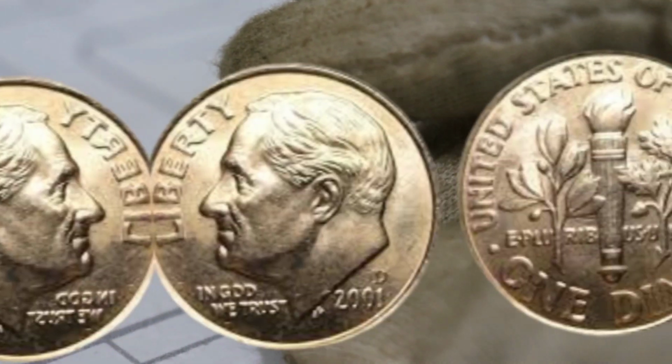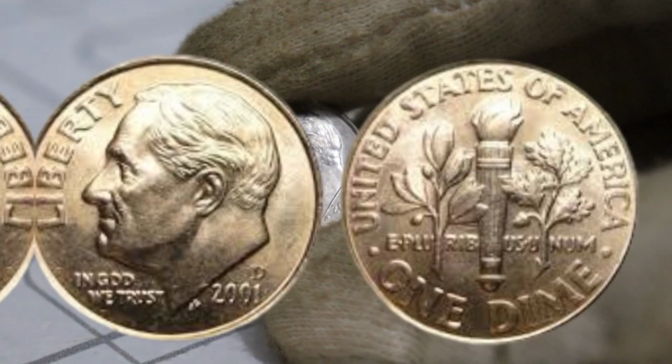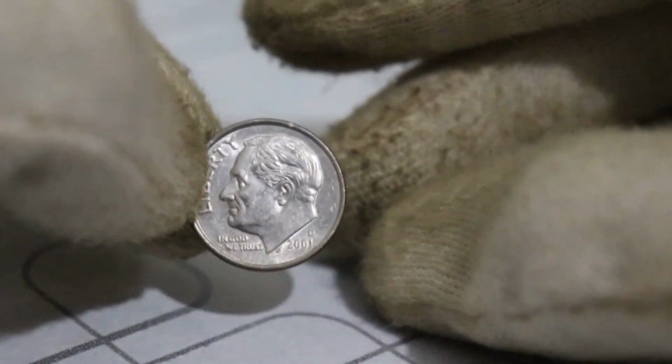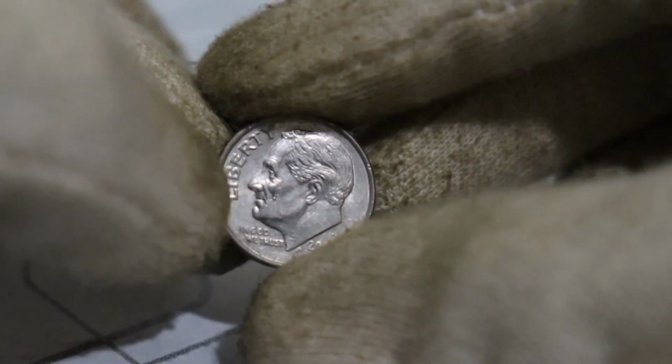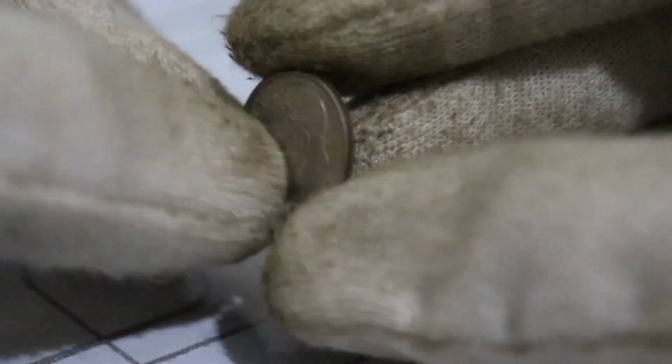Today, we have an exciting episode lined up as we dive into the fascinating world of the US 2001 dime coin. We'll be uncovering its history, exploring its unique features, and most importantly, finding out what it's worth today. So stick around till the end because you won't want to miss this. Now, let's start by exploring the history behind the 2001 dime.